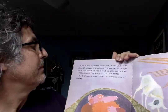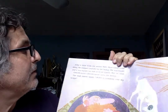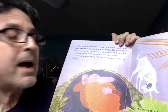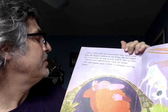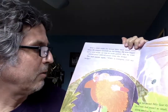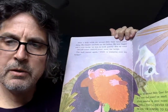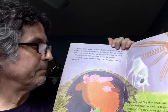After a little while, the second billy goat Gruff came along. It's the second one. He stepped carefully on the bridge. He was bigger, and it was harder for him to walk quietly. But he tried. Creak, moan, went the bridge. The troll roared again, "Who is tramping over my bridge?" And again, you can see our friend the frog, who's just sort of paying attention, listening, watching what's going on.